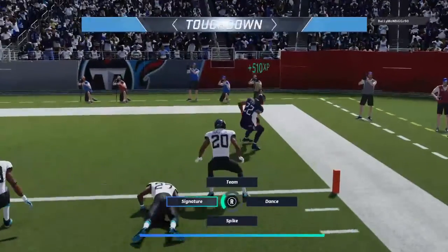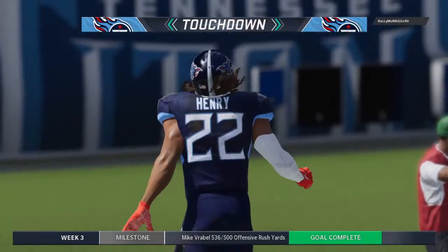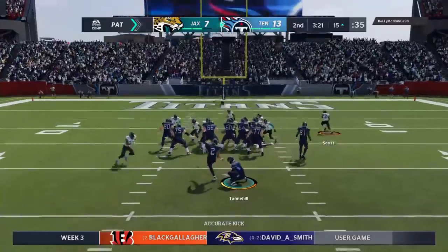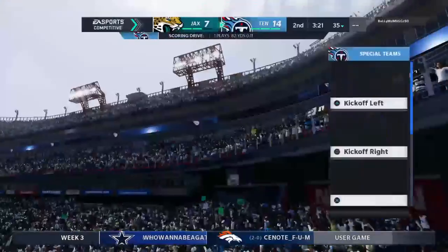And into the end zone for a Tennessee touchdown. Derrick Henry, 82 yards, and the Titans have taken the lead. And with that carry, he's already over 100 yards here in the first half.